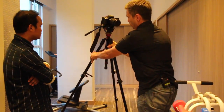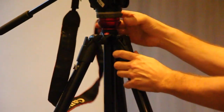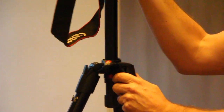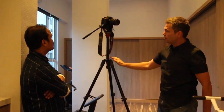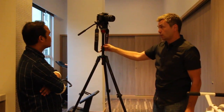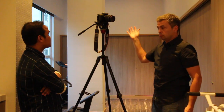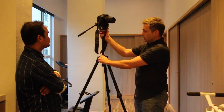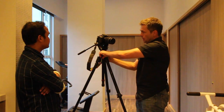Extending the middle bar, we loosen up this part right here. And the middle bar comes up, so now we can get the tripod really, really high. The only part is I recommend never doing this because it's not so stable. There's a lot more shake and a lot more movement. So this should be your last resort if you need to do something where you need the camera really high. Otherwise, it's best to always just keep this fully down, tightened up, locked into place.